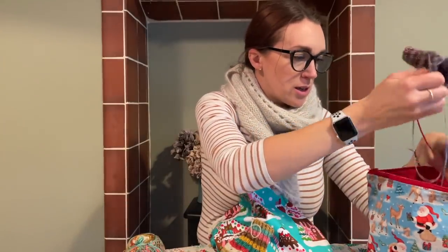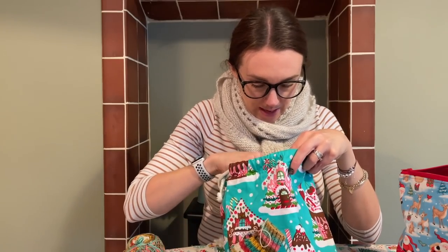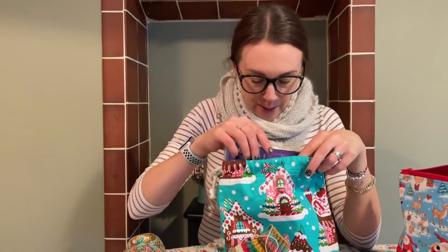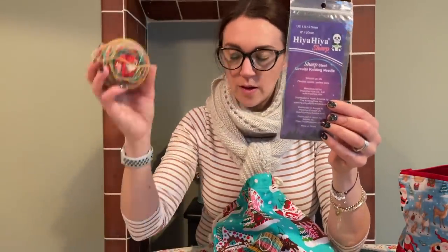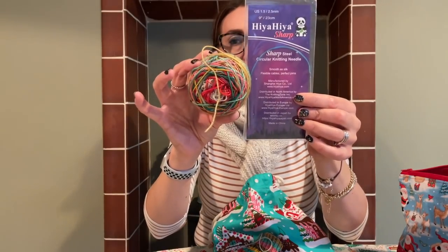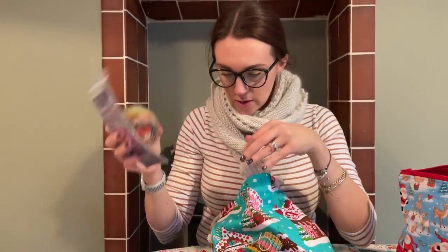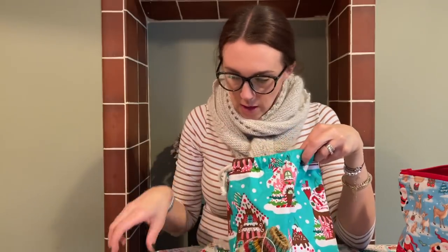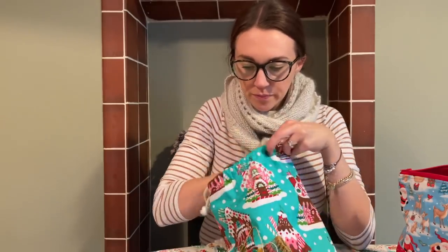But you would have seen that I was sent some needles today, so I'm really happy that they arrived, because I'm going to cast on the second one tonight with the new sharps in the 2.5, so I'll be able to let you know what I think of them. So that's tonight's plan. So yes, thought I'd share that with you.